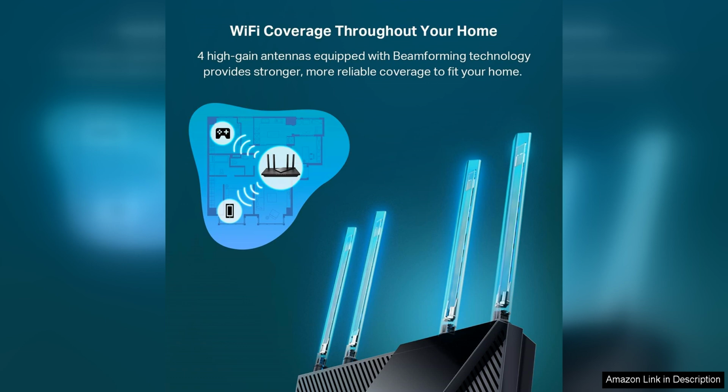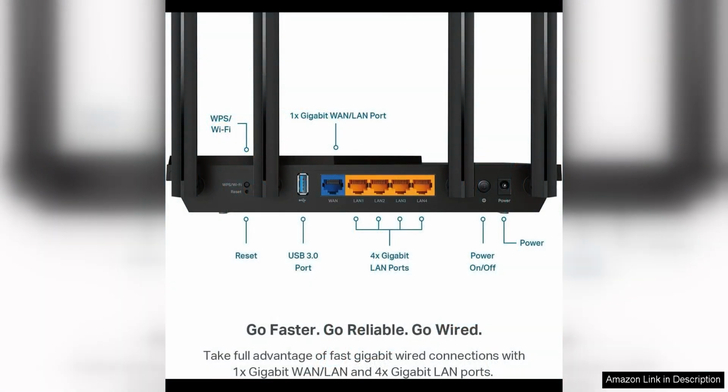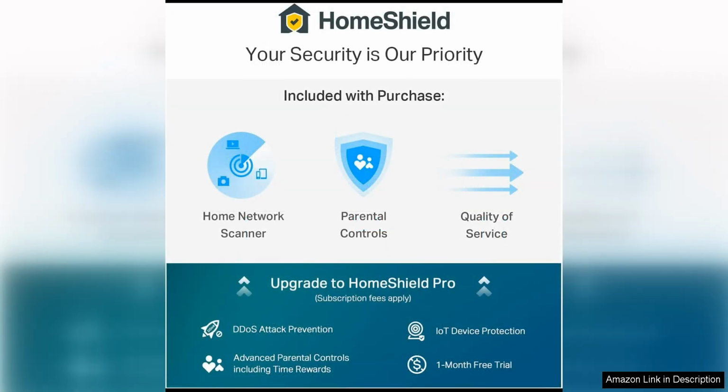video. Setting up the AX3000 is a breeze thanks to the TP-Link Tether app, which guides you through the setup process and allows you to manage your network from your smartphone or tablet. You can easily set up guest networks, prioritize devices, and monitor your network activity, all from the convenience of your mobile device.